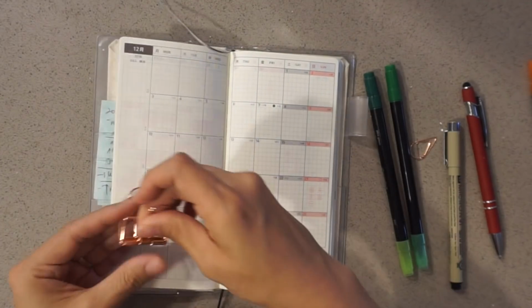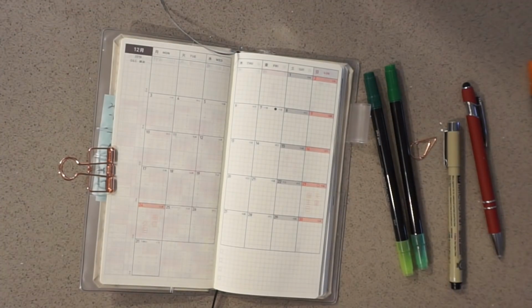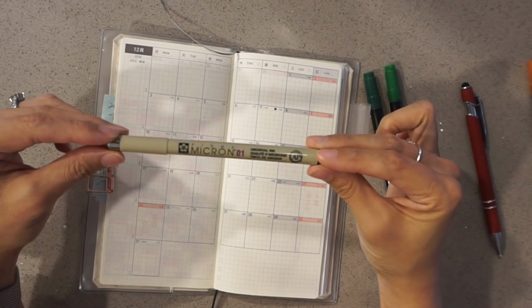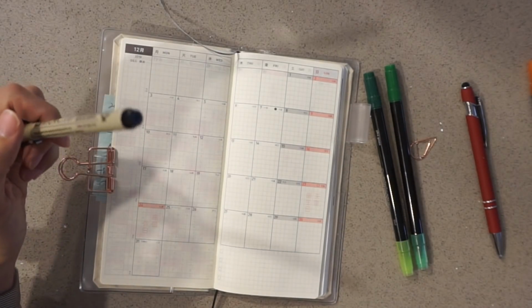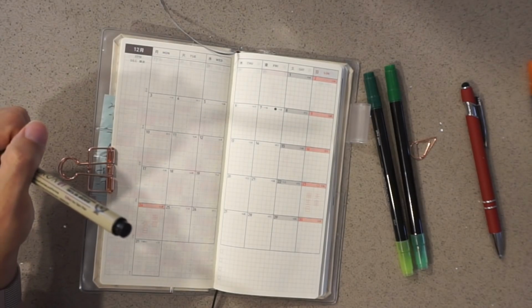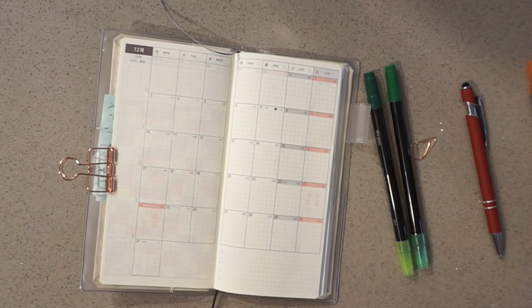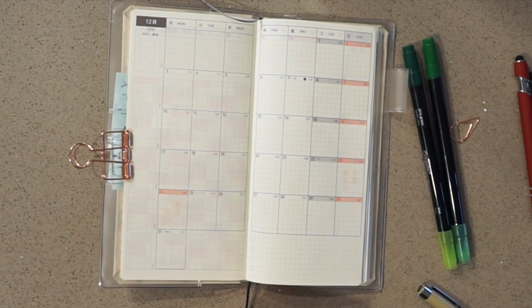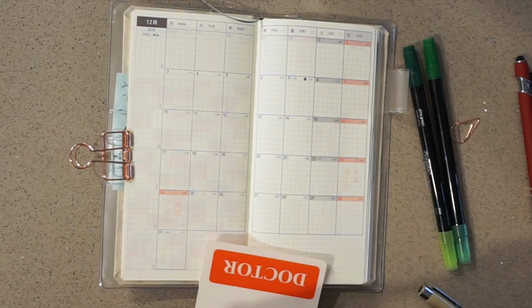So the main pen that I'll be using in this journal is the Micron 01, and all the colors that I've used are in the Crayola brush pen set. This Hobonichi paper is also supposed to handle watercolors without bleed through. Even though there's a lot of ghosting, it shouldn't bleed, so I'm excited to try that out.